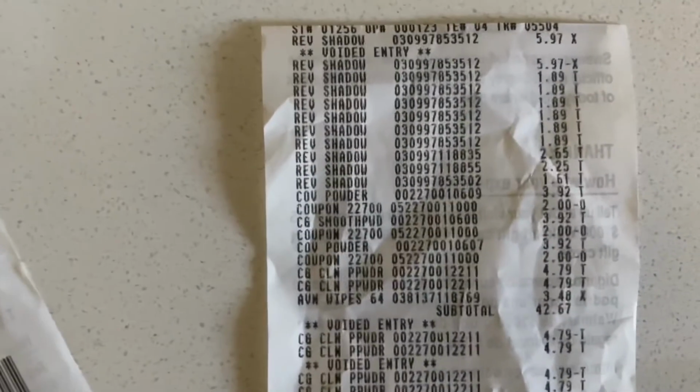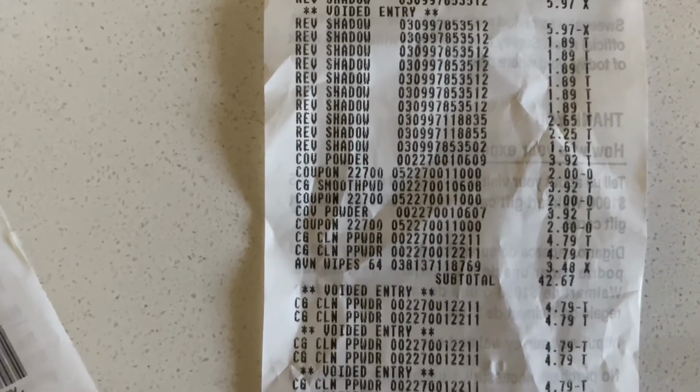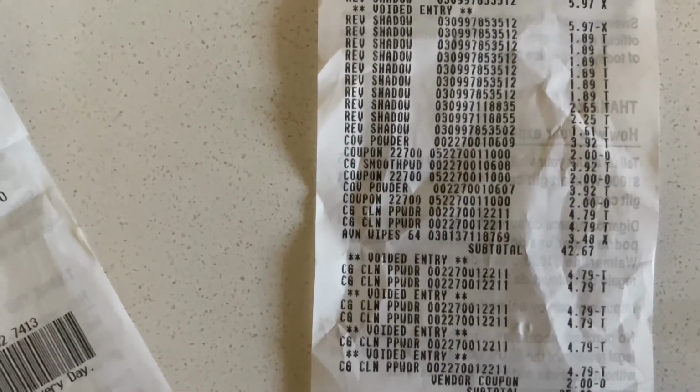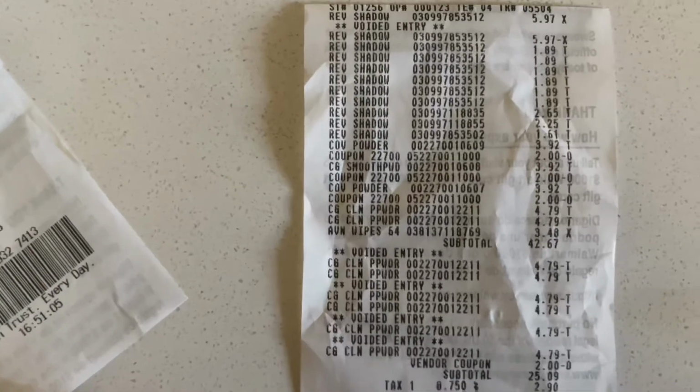Okay, so for the Revlon Shadow, these were all adjusted. These were all price matched to Walmart online. So $1.89. Then two of them were $2.65, which probably shouldn't have been $2.65. I might take those back and get those re-price adjusted. This haul right here was a little bit complicated. The people were just tripping at this Walmart, so I was really ready to get out of there. Whatever they say on their phone, it is what it is. I didn't really want to bother with these people. They were getting on my nerves.